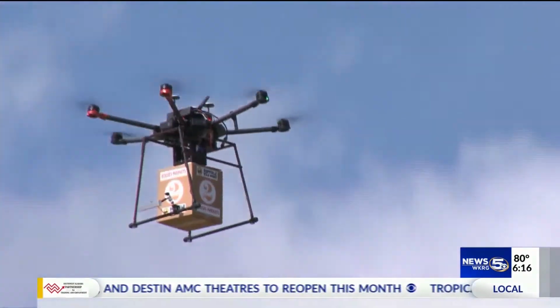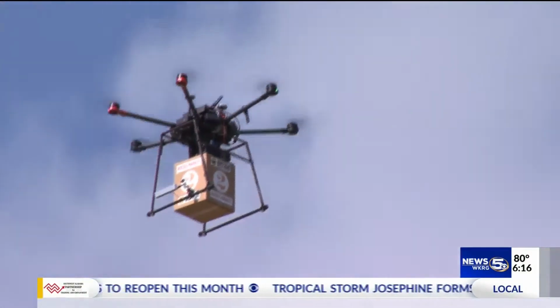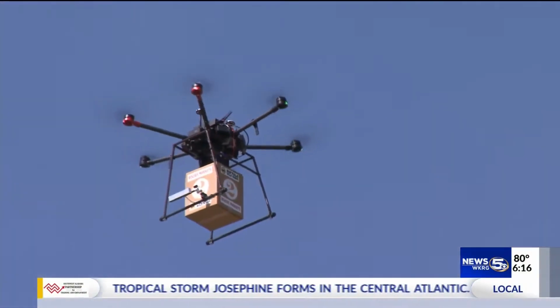Speed of delivery, we don't have traffic, we don't have all that stuff, and we don't have to worry about following the roads as the crow flies.